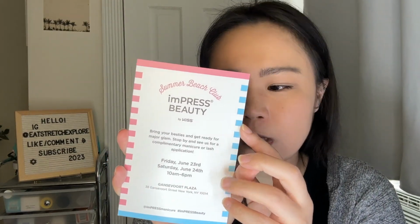This is from Impress Beauty. So they were doing a pop-up and they were either doing free manis or petties or else a lash application. But by the time I arrived back, it was like 4:45 and they had closed the line for the application piece. So I was only able to get samples, which is okay with me. That's all I actually wanted.